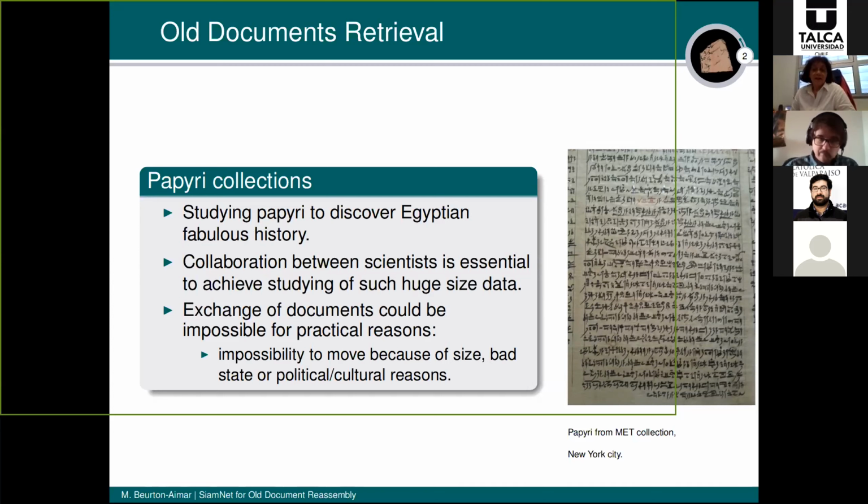To work on this kind of document, collaboration between scientists is essential. And the problem is that exchanging documents could be impossible for a lot of different reasons, because of the size of the document, because of the bad state of the document, or for political or cultural reasons. Moreover, we have to point out that, for example, in Egypt, a lot of documents are outside Egypt, and they are widespread, and the difficulty for a lot of countries is to access again these documents that are important for them, but not in their place.